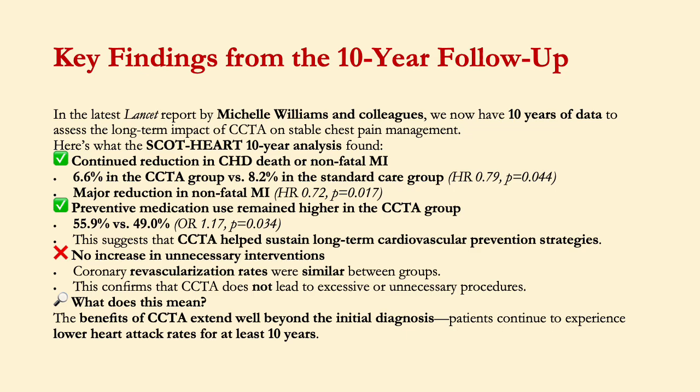In this latest Lancet report, we now have 10-year follow-up data to assess the long-term impact of coronary CT angiography on stable chest pain management. Here's what the 10-year analysis found. A continued reduction in coronary heart disease death or non-fatal MI, 6.6% in the coronary CT angiography group versus 8.2% in the standard care group, p-value of 0.04.